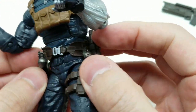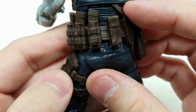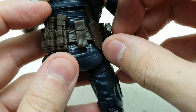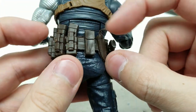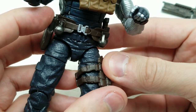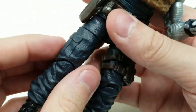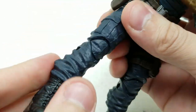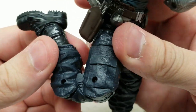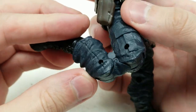This does not come out. None of these weapons do. These grenades, these magazines. This handle for this blade is really small. Look at that. Some more magazines. This floats right here. Let's see. We got some really, wow, heavy duty knee joints. Look how heavy duty that is.